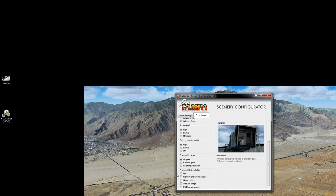And then for those of you who run AES, you have the option to add apron, highway, and Orson trains, airport parking, the bridge, everything else. So in this case, none are selected because I use P3D. So that's just my case here.